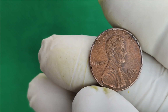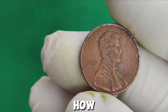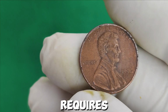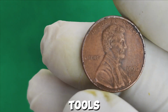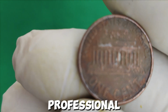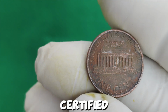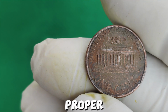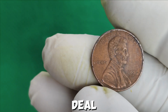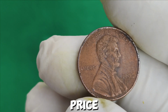Now, if you think you found a 1996 D Ultra Lincoln penny, how do you know if it's authentic and valuable? Authenticating rare coins requires a trained eye and specialized tools, such as magnifying lenses, digital microscopes, and even professional authentication services. Make sure to take your penny to a certified coin dealer or numismatist for proper evaluation. They'll help you confirm whether your coin is the real deal and can guide you on how to best preserve and sell it for the highest possible price.